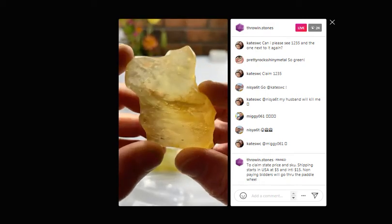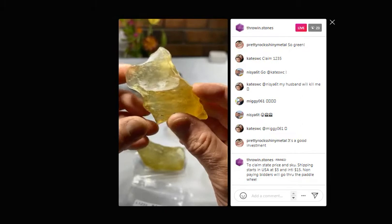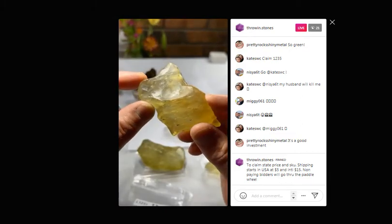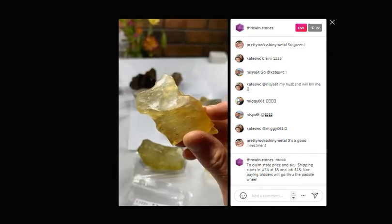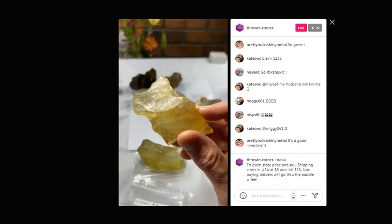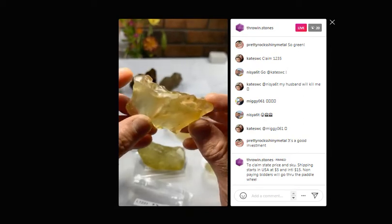My husband will kill me. We won't tell him. Don't worry. I'll just send it with an invoice saying it's worth like $10. What's that funny meme? Like if my husband knew what I actually spent on my rock collection, or wife or something. It goes both ways. There's a funny meme out there. I just butchered it really bad.